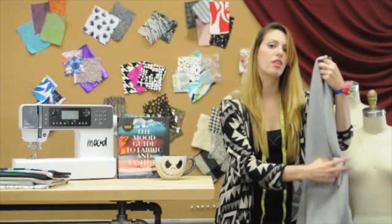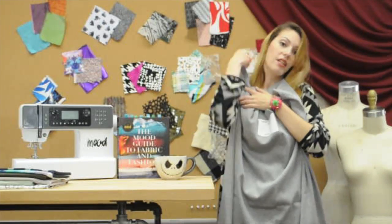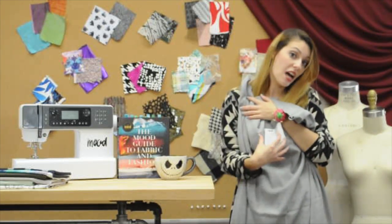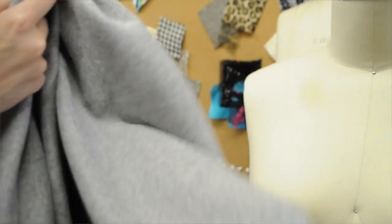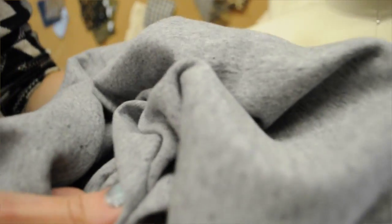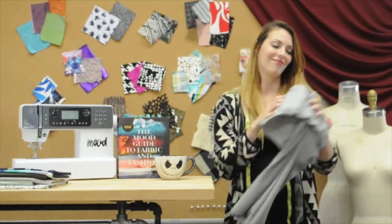And you can also think about maybe dresses, putting seams in it so that you can make it tighter and fit better. And you can even do leggings, cut a slit through the middle, sew it, and then you won't have side seams. That might be pretty cool. Winter leggings out of this would be awesome. Now remember, it is thick, so summer leggings, not so much.